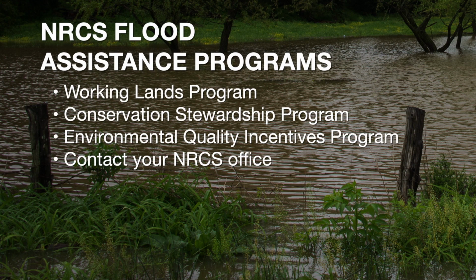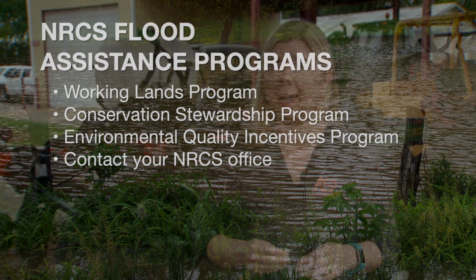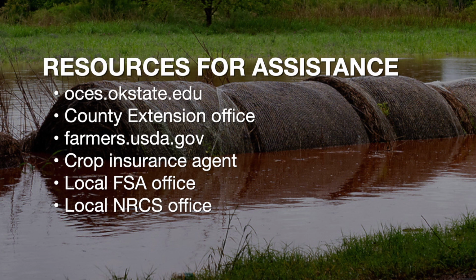The NRCS also has some programs to help take on some of the damage to the land and also fence lines as a result of the flooding. Finally, FSA also has loan programs that can help in the rebuilding process. If you lose a building, or something that you need to replace, a major piece of equipment that was flooded or damaged, then talk to your FSA agent about those emergency loan programs. And then finally, just make sure you're staying on top of your crop insurance, and especially if you did sign up for the non-insured disaster insurance, make sure that you take advantage of that as well.